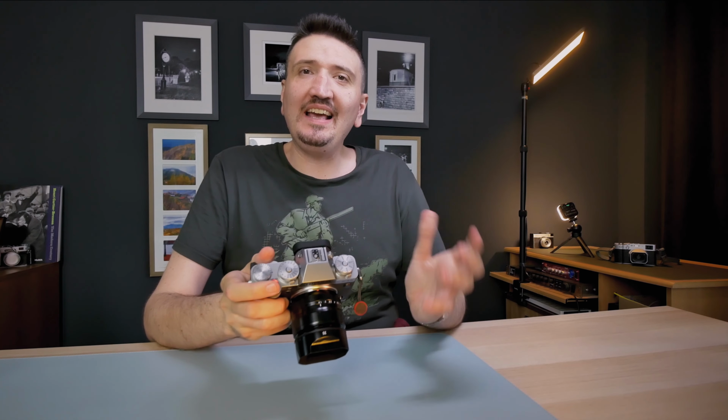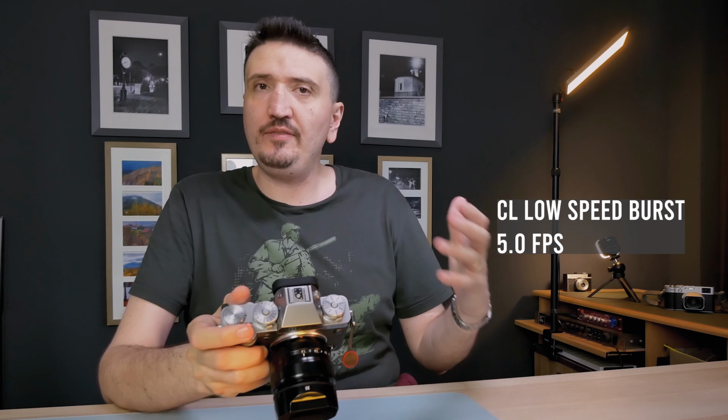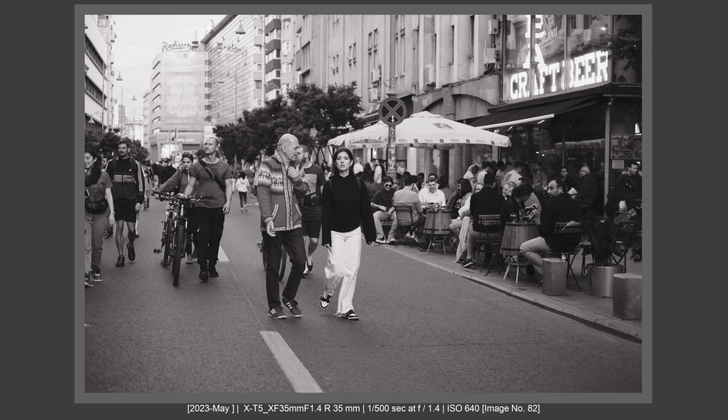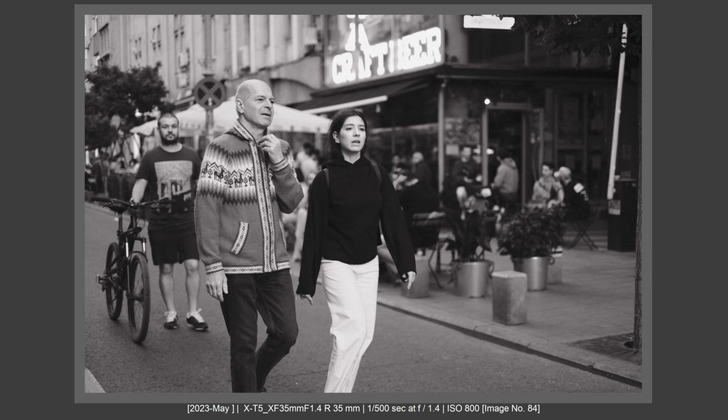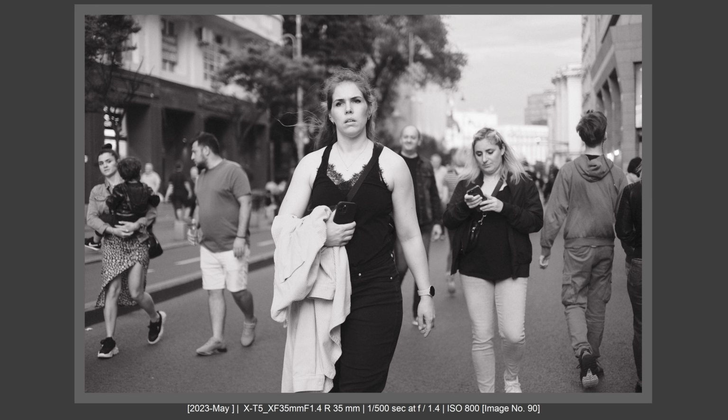Also, I've set my X-T5 on continuous low speed burst with 5 frames per second. I don't want lots of pictures, especially in street photography, but because this was a test, I wanted to see how it acted. In general, 19% of the pictures were in focus, so great results.